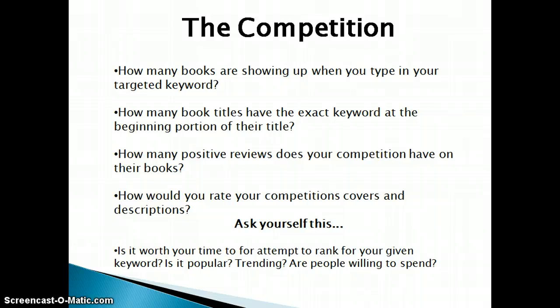And I mean, at the end of the day, you want to ask yourself this question: is it going to be worth your time to attempt to rank for your given keyword? Is it popular? Is it trending? Are people willing to spend?